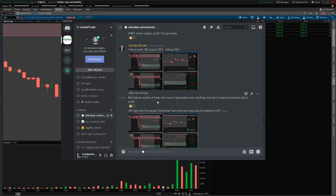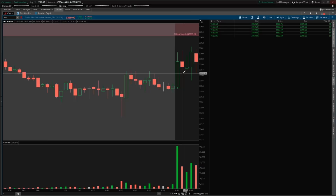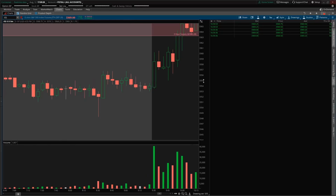I posted this in the Discord. It wasn't the highest quality of trades because it was basically based off of speculation. It wasn't in an imbalance. I was just speculating that more demand was going to form down here. And then, 5 minutes later, we got a nice pop and a nice rally into supply.